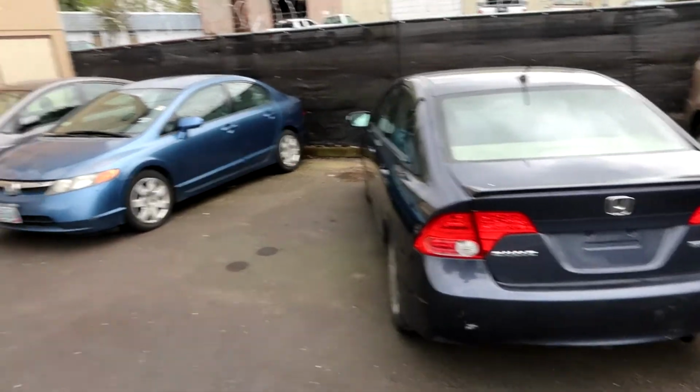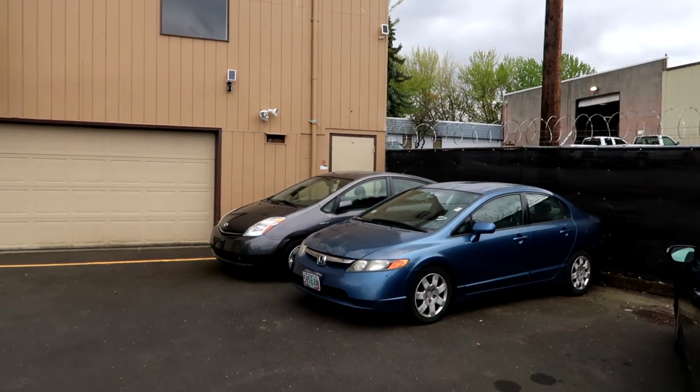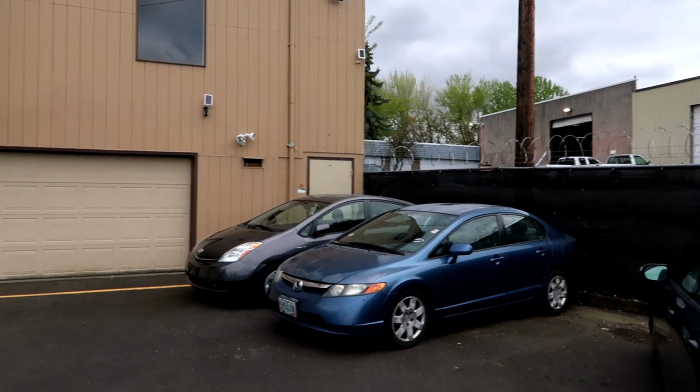So now I got 2 Civics. Take a look at that. A hybrid and the faded paint Civic. The video is gonna drop for that one sometime later. Probably not anytime soon, but that's gonna be a slightly different format video. We're gonna try something new, but that's what it is. Got my brother on the way here. We gotta run some errands.